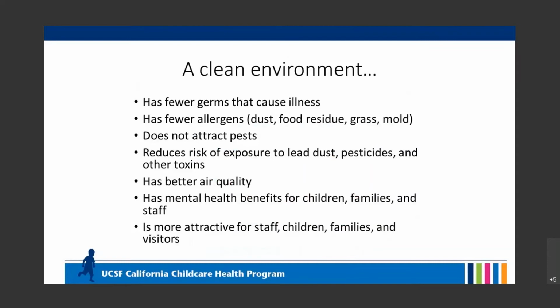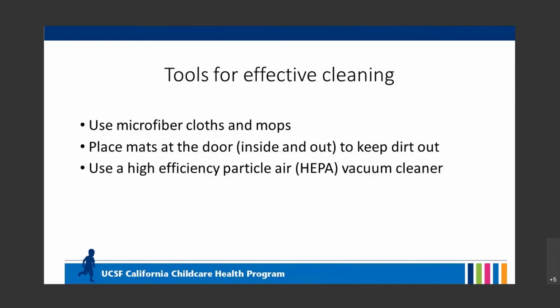It doesn't attract pests. Reduces the risk of exposure to lead dust, pesticides, or other toxins. There's better air quality. There are mental health effects for children, families, and staff, and generally it's just more attractive for your community. There are some tools for effective cleaning.